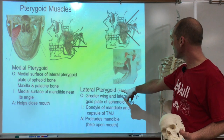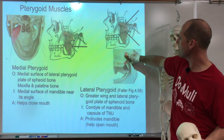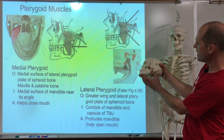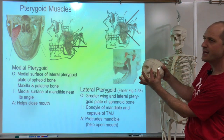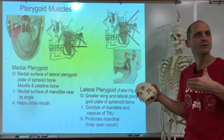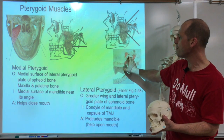And then the lateral pterygoid, oh, I didn't take this out yet, is attached here to here. It's back in here. When it contracts, it pulls the jaw forward a little bit, just a little bit, because it has to glide a little forward and then we can open the jaw. So that's what that muscle does. It helps open the jaw.